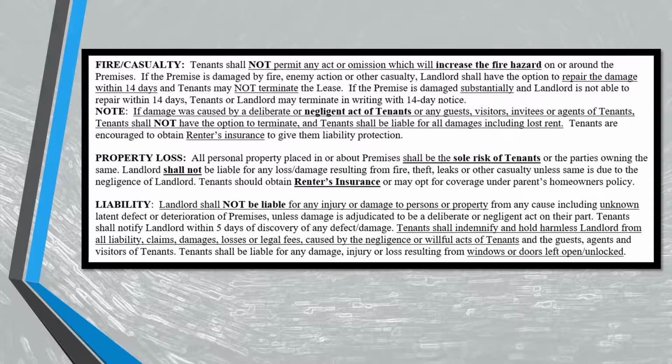Your personal property is not the responsibility of ODUrent, and we cannot be held liable for any damages done to them. It is highly recommended to get renter's insurance to protect your items, or check with your parents to see if you are covered under their insurance. ODUrent is not liable for any injury or damage to property or persons caused by unknown defects or caused by negligence of tenants and guests.